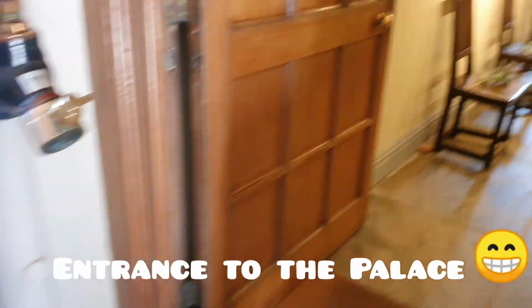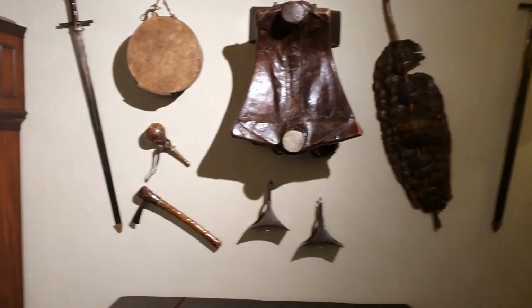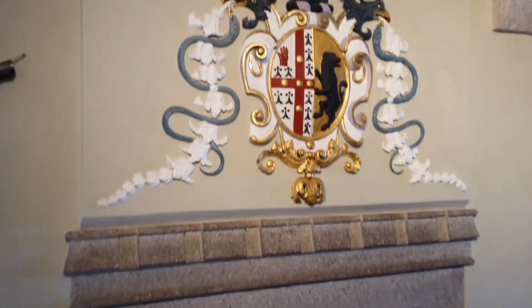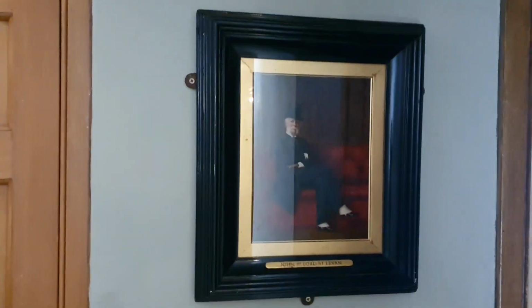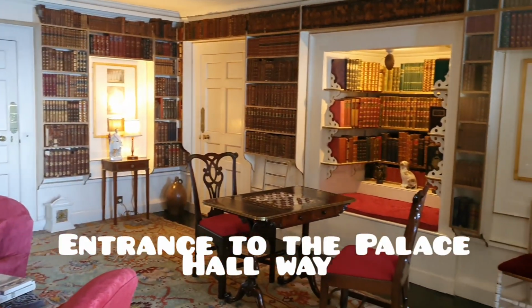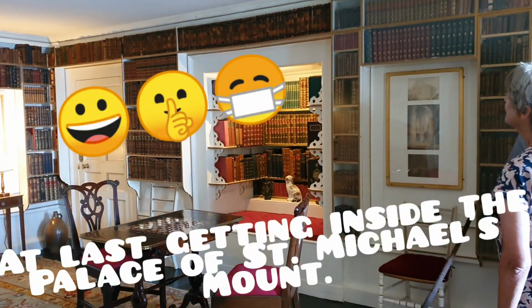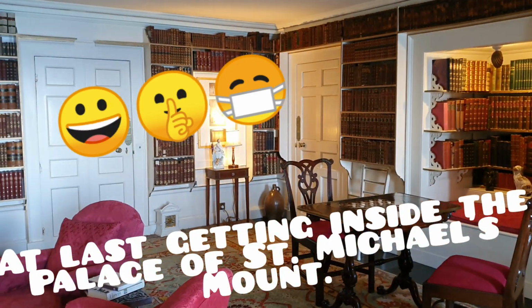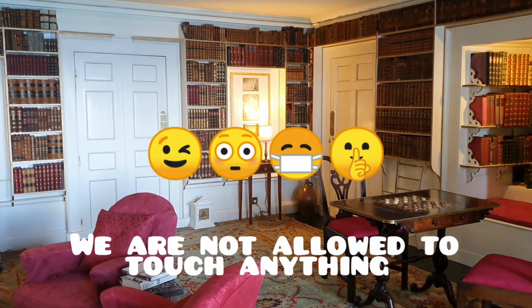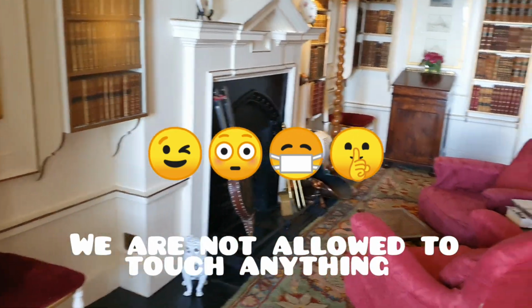So I'm here in St. Michael's Mount. We're not allowed to touch anything. It's a palace. The owner of this is still living here for 999 years, according to them, until they let the foundation.